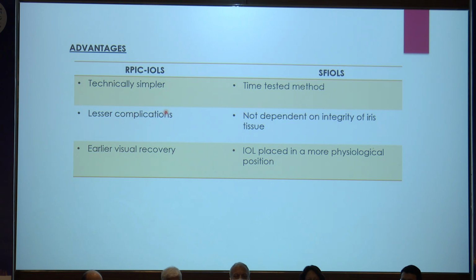If we compare the advantages, retropupillary IOLs are technically simpler with lesser complications, and therefore they have an early visual recovery. SF-IOLs, on the other hand, are a time-tested method, and they're not dependent on the integrity of the iris tissue. Therefore, they can be safely implanted in conditions like traumatic mydriasis and aniridia.